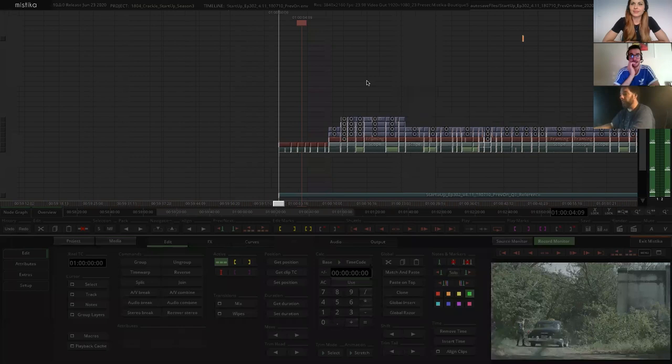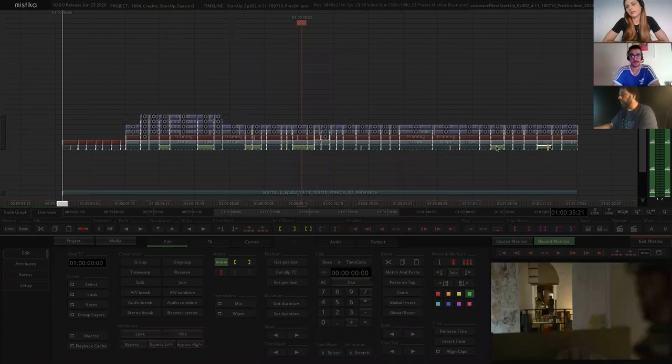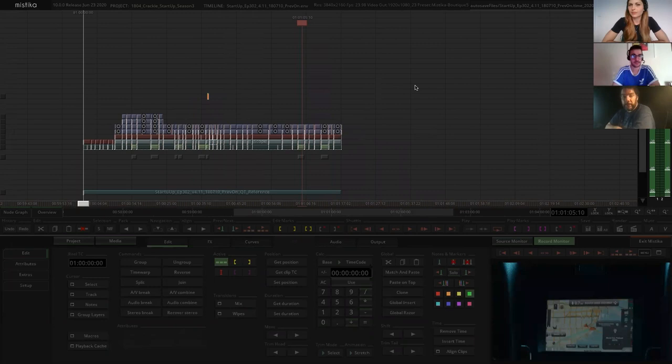But you can see how all the work that we have done already, all the work that was done for this episode, all the color that we did, all the animations, everything has been brought back. I'm gonna just create my solid for my effects, and this is ready to be placed on the episode. So you can see how you can use match and paste not just as something to use on a timeline level, but you can do it by sections. And that's extremely powerful.